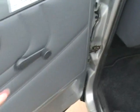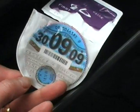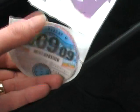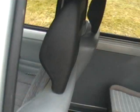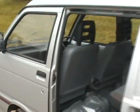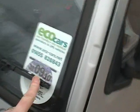Obviously you don't get many frills in this vehicle, so you've got manual windows in the front. You don't get any remote locking. You get a small glove box here. There's even all the tax discs that the car's ever had right from day one, so we know it's got quite a comprehensive service history with it. It's MOT'd, it's taxed till October, I believe. Yeah, 30th of the 9th, so to the end of September this year it's taxed.